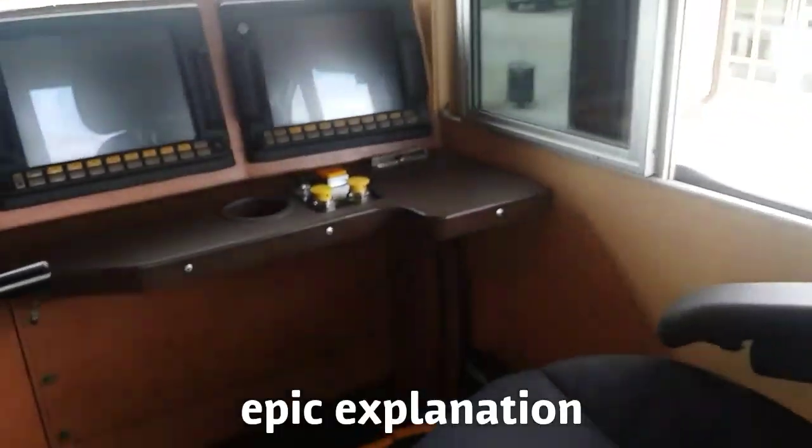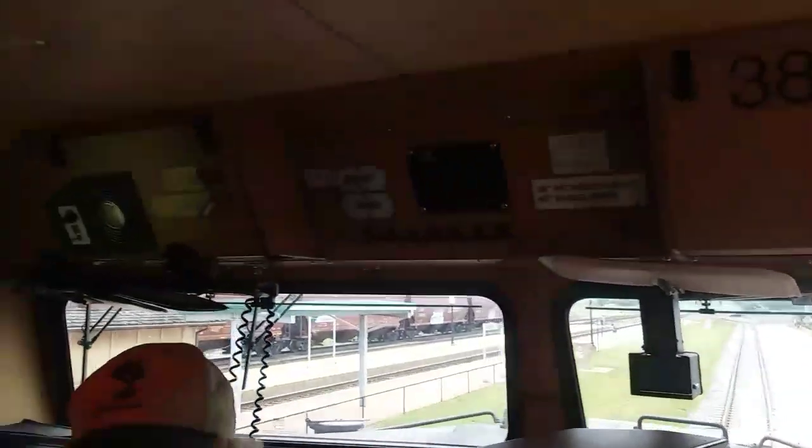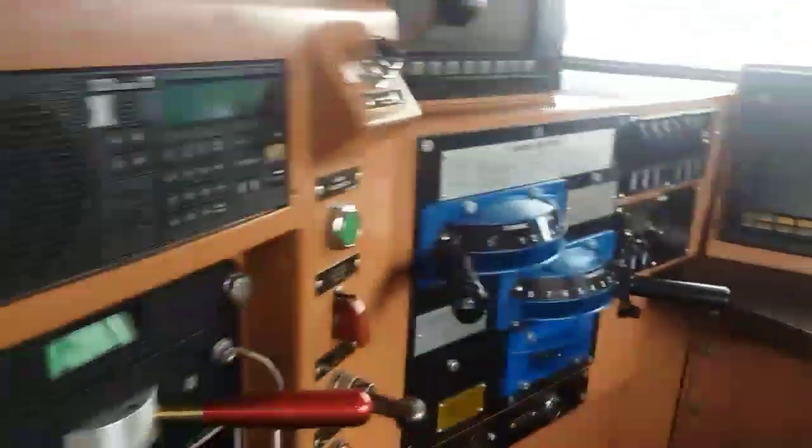Thank you. So how old do you think this engine is, Deven? Well, this is part of the General Electric Evolution series, so it has to have been in production from 2008 onwards. Okay. So these have the better seats in them he was telling us about too. Yeah. They have bathroom facilities on here? Yeah, I think most modern locomotives are supposed to be equipped with bathrooms.